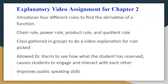So, the explanatory video assignment that we did for chapter 2. From chapter 1 to 3, we're learning about derivatives. In this assignment, we were introduced to four different rules to find the derivative of a function. They include the chain rule, power rule, product rule, and quotient rule. In this project, we had to gather in groups. It was split up between boys versus girls. And we did a video explanation for the different rules that we wanted to pick.